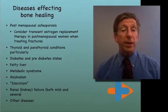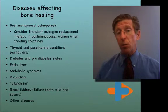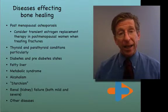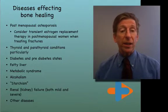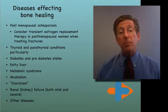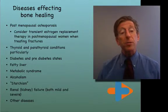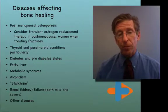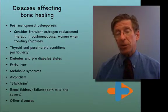Diseases affecting bone healing include postmenopausal osteoporosis, where a woman could consider taking an estrogen replacement or DHEA, thyroid and parathyroid conditions, diabetes and prediabetes, fatty liver, metabolic syndrome, alcoholism, starchism, the consumption of excess sugar and starch, kidney disease, whether it's acute or chronic, and other diseases.